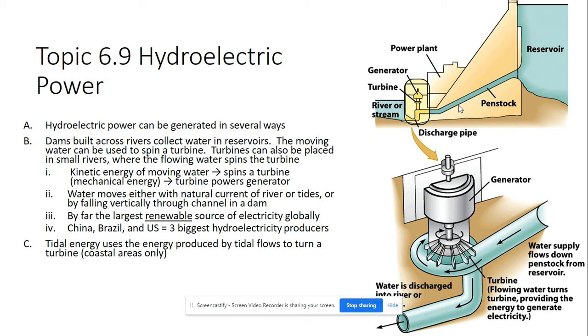So this should sound very familiar since we know that this same method is typically used when we look at the electricity generation from fossil fuels, except this time, steam isn't necessarily involved. Here, we are just controlling the flow of water, which is going to spin a turbine. We know that spinning of that turbine is then going to provide power to a generator and eventually electricity.